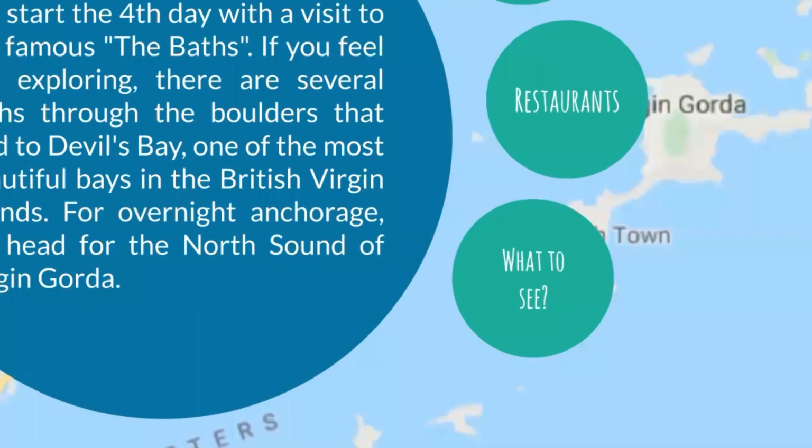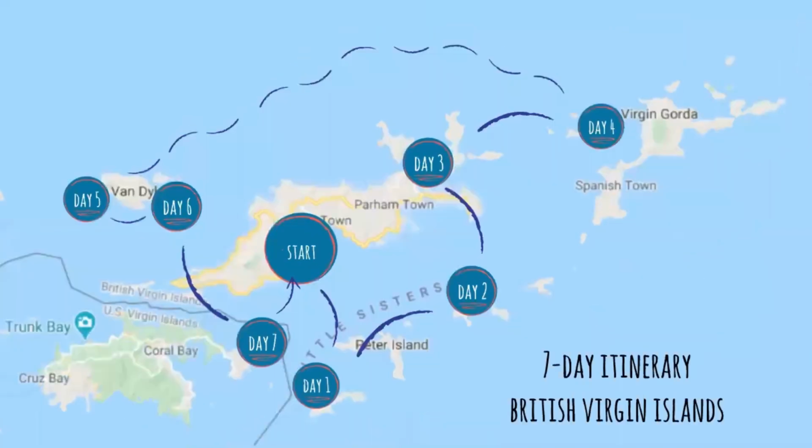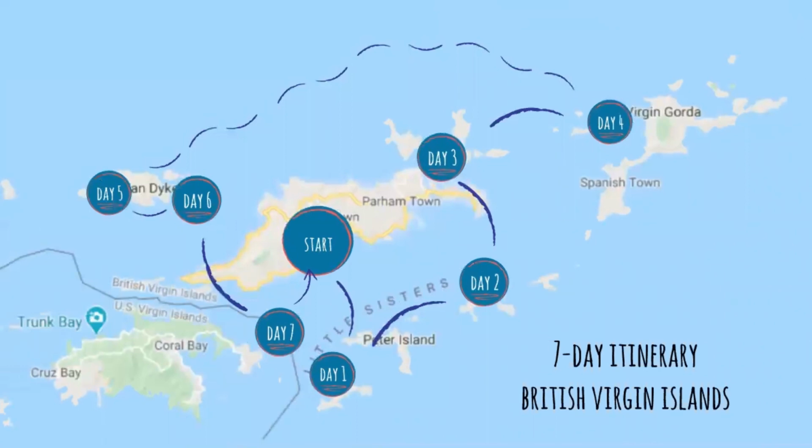So Virgin Gorda, let's continue on. That was day 4. So as you can see, we're farther up here on the eastern part. Right now, what we're going to do is one of our largest sails, our longest sails, we could say, from Virgin Gorda over to Jost Van Dyke. So often people ask, well, how long is that going to take? So let's preface with the fact that in the BVI, as you can see, everything's really, really close. So we're not going to have long sails in the BVI.